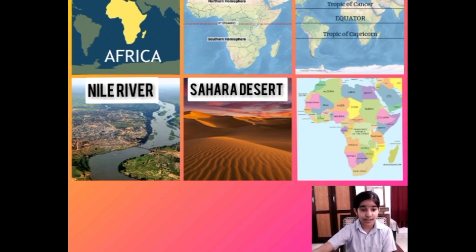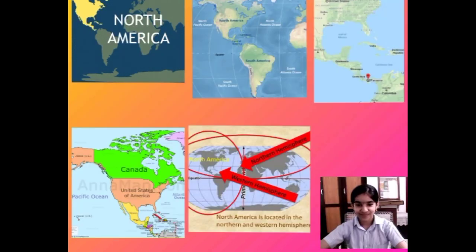The Sahara Desert, the world's largest hot desert, is located in Africa. The continent is bound on all sides by oceans and seas. The world's longest river, the Nile, flows through Africa.